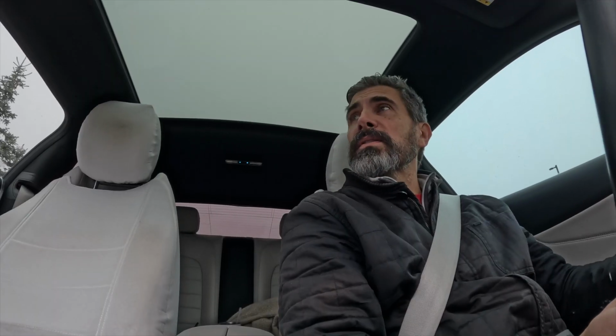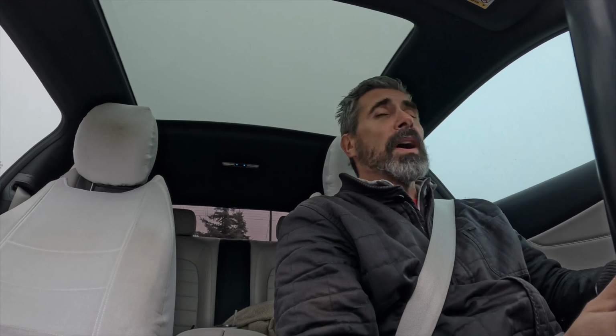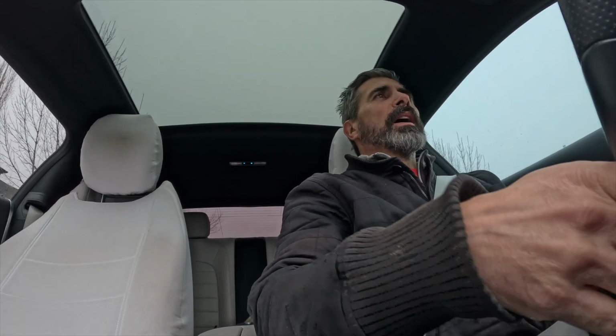But let's pull out onto the road and take it for a drive, shall we? Again, it's quite a serene cabin. It's quite quiet. It's very, very nice. As you'll notice, you get lots of sun coming into the top. The overall driving experience is quite nice, and I would definitely advocate for a car like this. I would say this is nicer than a lot of its competitors.